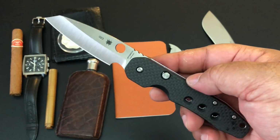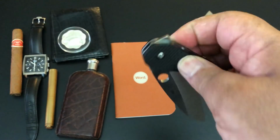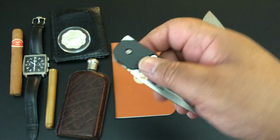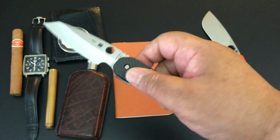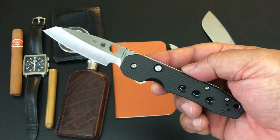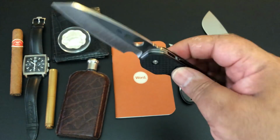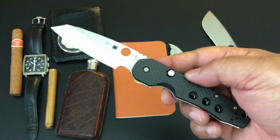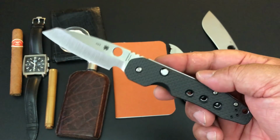Easy to carry. The flipper doesn't get in the way. That's the one thing about flippers. I love them, right? I love them. They're easy to open, all of those things. But they do get in the way once you put them in your pocket. And by the way, when I miss the flip, it's not the knife. It flips great. Instead, I'm sweating in here.